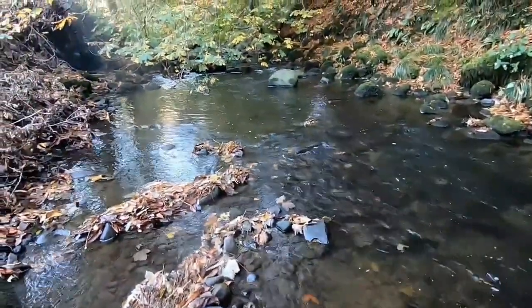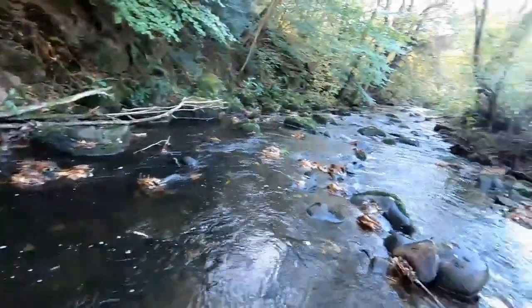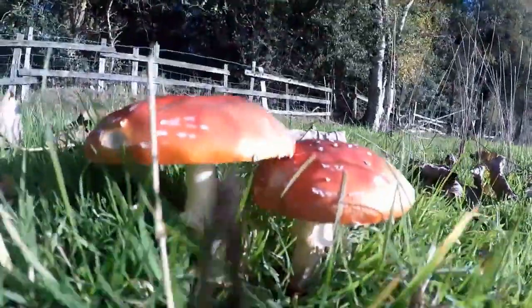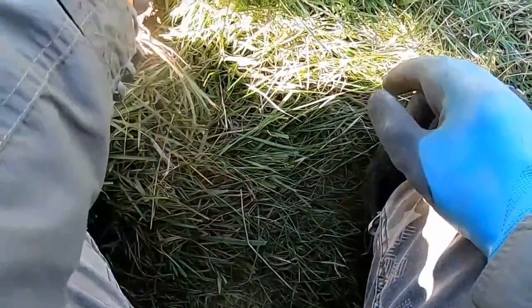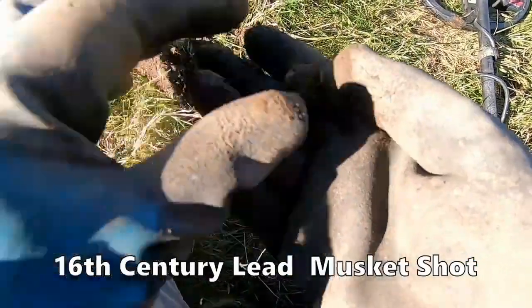Musket shot. We've got it out here. Another one.